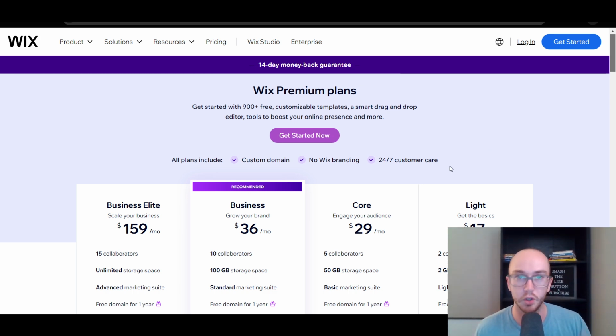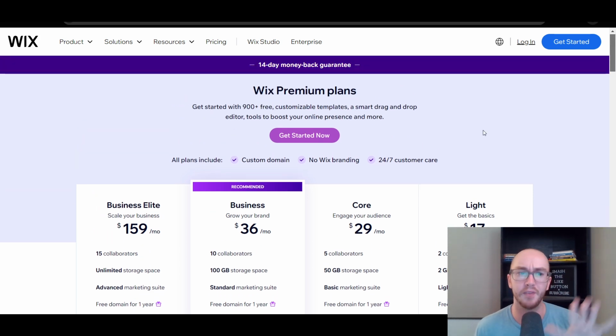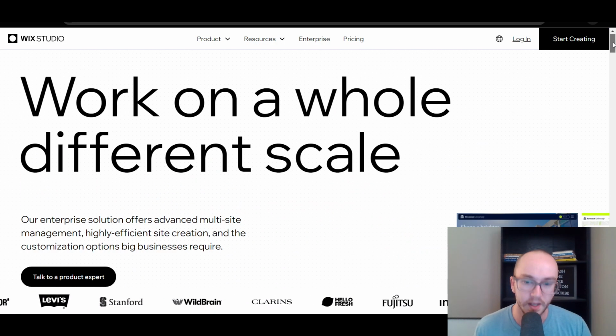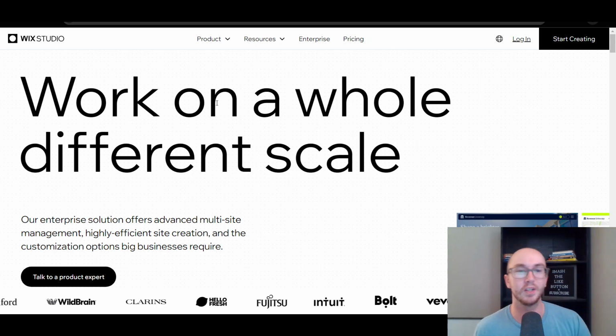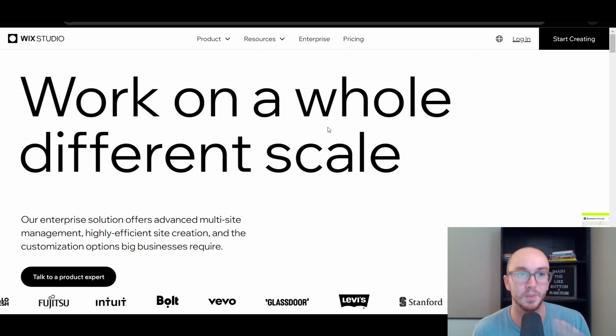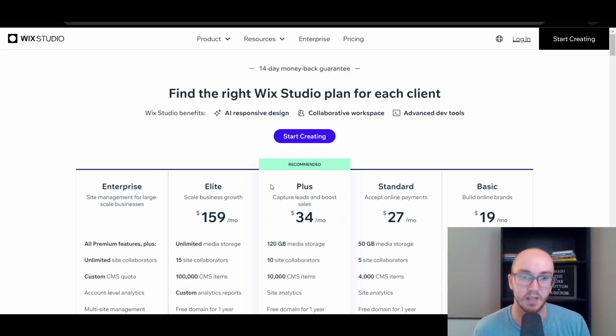Now, in terms of how the plans break down, beyond the free version, they have 4 other plans. They also have a 5th level that's more enterprise level, which is the Wix Studio. We're not going to be focusing too much on that in today's video, but essentially it is a, hey, contact us for the actual specifics in terms of how that works, because realistically, with most enterprise level plans, they are going to customize it. As you can see here, site management for large scale businesses. You pretty much need customization to go into the whole Wix Studio premium side of things.